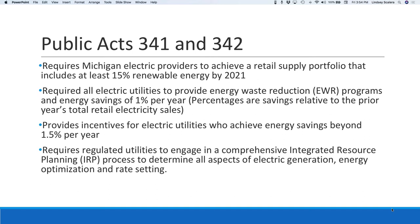The energy efficiency standard, the way it was written, went on indefinitely, and that was the ruling of the Public Service Commission. But we continued to fight, and then in 2016, during a lame duck session, on the last night of the legislative session, like December 18th at 3 o'clock in the morning, the legislature passed Public Act 341 and 342, which increased the renewable energy standard to 15% by 2021, kept the energy efficiency standard at 1% per year, but provided incentives to utilities that achieve savings beyond 1.5%. So there's a real incentive to utilities to go beyond.